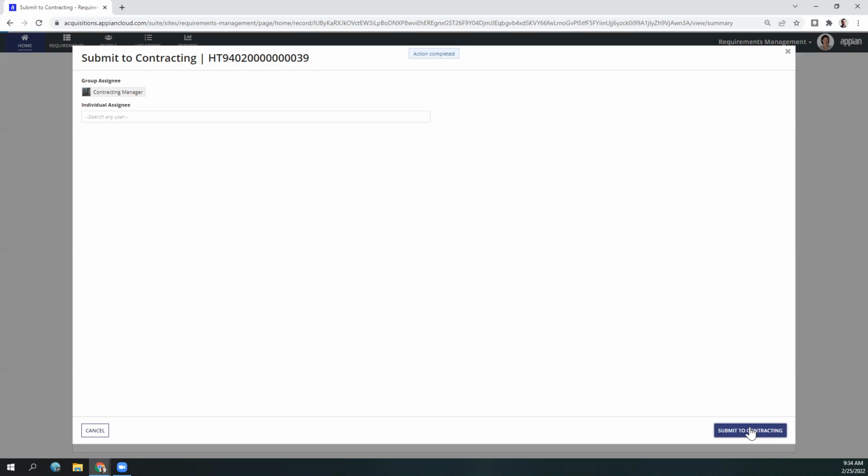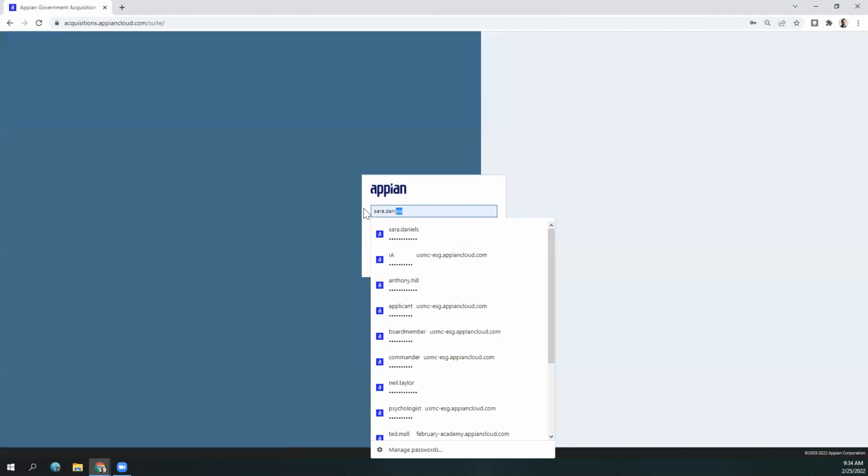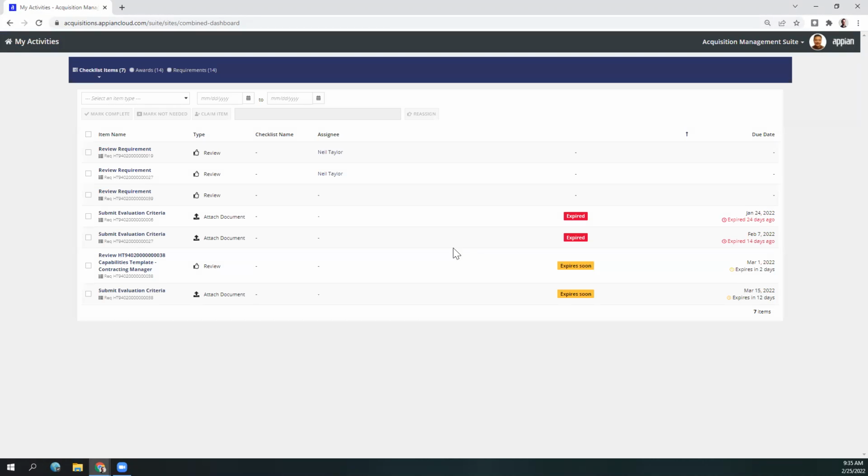And what that's going to allow us to do is actually log in as the next person in the process, and that's the contracting team lead. His name is Neil Taylor. So we're going to sign out of Sarah Daniels. And again, in the same system now, right? I'm going to log in as a different user. I'm going to be able to do different things. So again, pointing out that ability to collaborate on this data in the same place.